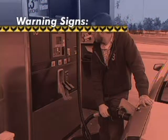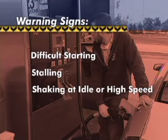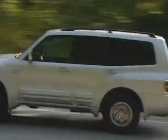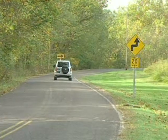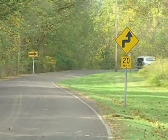Here are a few other warning signs that should tell you that your car needs to be checked by a mechanic. Difficult starting, stalling, shaking when idle or at high speeds, and finally, rough or uneven running. The bottom line is, be aware of your car. The more you drive it, the more of a sixth sense you'll get for how it drives and feels normally. If things just don't feel right with your car, don't hesitate to get it checked out.